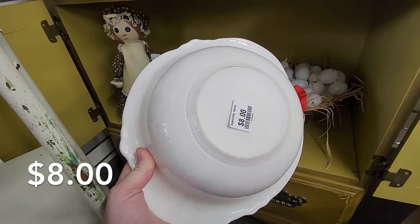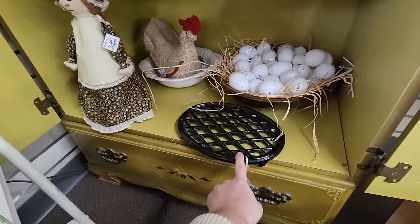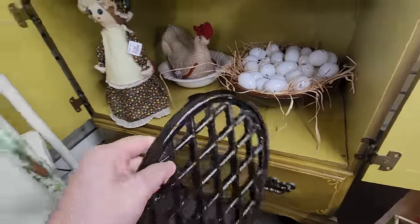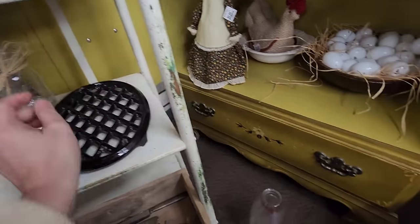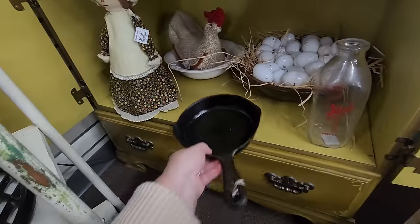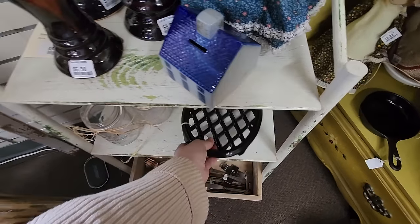$8. Treasure Craft, made in USA. I do like this though. I may grab that. Carefully put that over here. And then we'll put this back. I have to clean things back up here. All right.